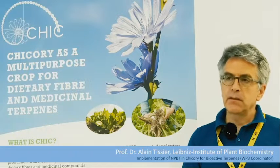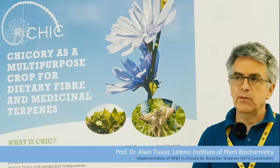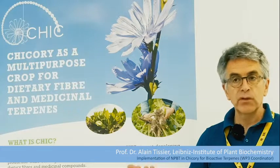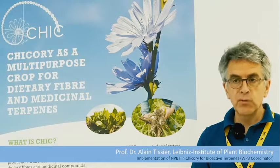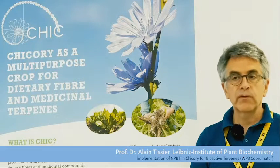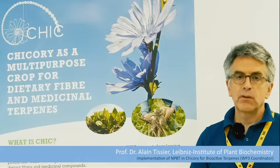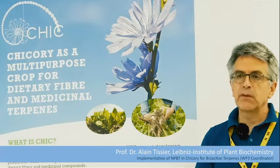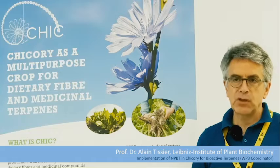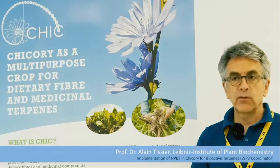And one other potential benefit of the project, which is more long-term, is the development of new products. Based on, for example, those sesquiterpene lactones, new varieties can be brought to the market for specific applications, essentially in the area of human health.